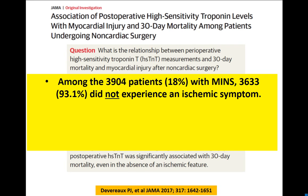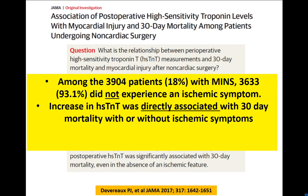93% did not experience an ischemic symptom. So if you say to me, my patients don't get any myocardial injury after non-cardiac surgery, unless you measure HSTNT, then you're going to miss 93% of these patients. Is HSTNT, on the other hand, an important predictor of poor outcome?